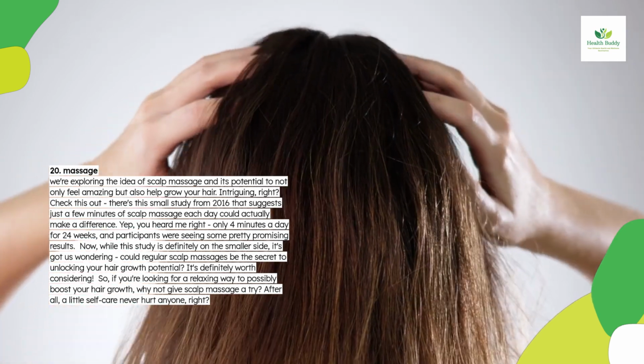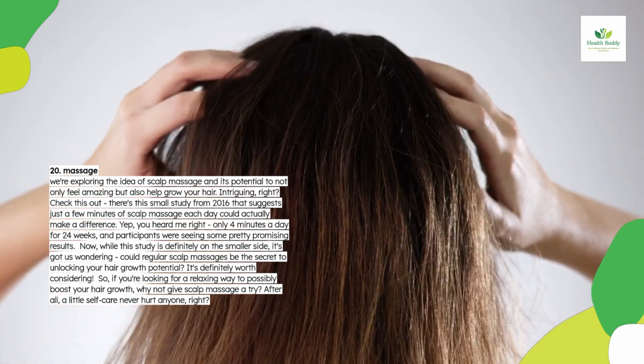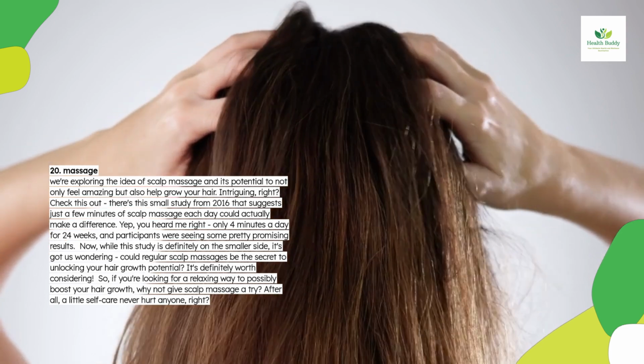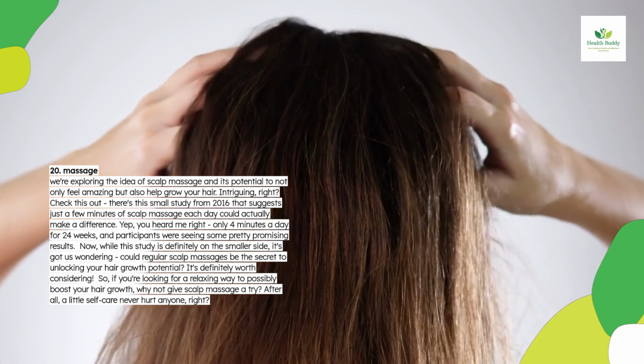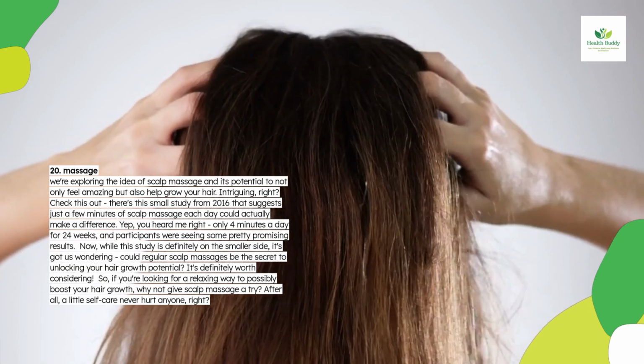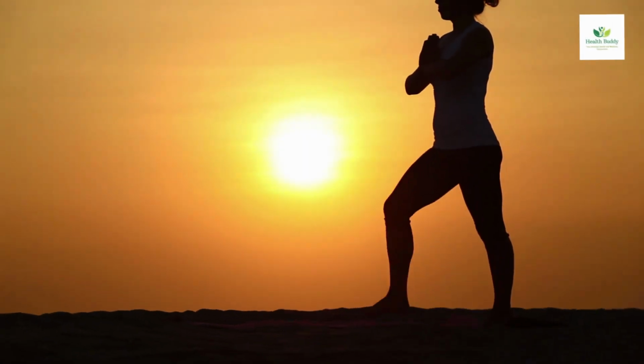It's definitely worth considering. So, if you're looking for a relaxing way to possibly boost your hair growth, why not give scalp massage a try? After all, a little self-care never hurt anyone, right?